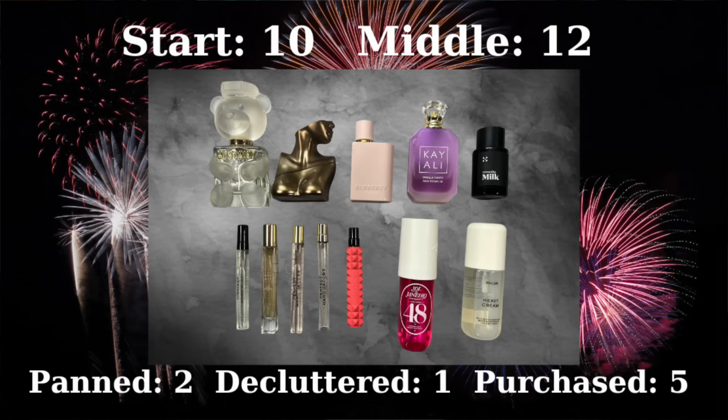I'll have to talk to you about fragrance again, and I'm going to have to start charging myself out of my beauty budget for it. Put it that way. But I started the year with 10. I'm now at 12, but I did pan 2. So I did pan 2 fragrances so far this year. I decluttered 1 and I purchased 5. It is the purchased 5 that we will have to talk about because that number went up again.